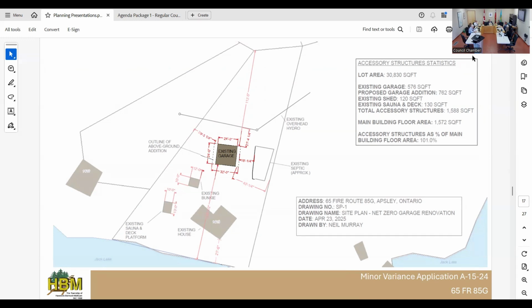The minor variance application proposes to permit an increase in the maximum height of an accessory structure from 4.5 meters or 15 feet to 8.9 meters or 29.2 feet. That is a slight increase from the original application brought forth in December, which was 8.6 meters, so just a 1-foot increase from that original proposal.